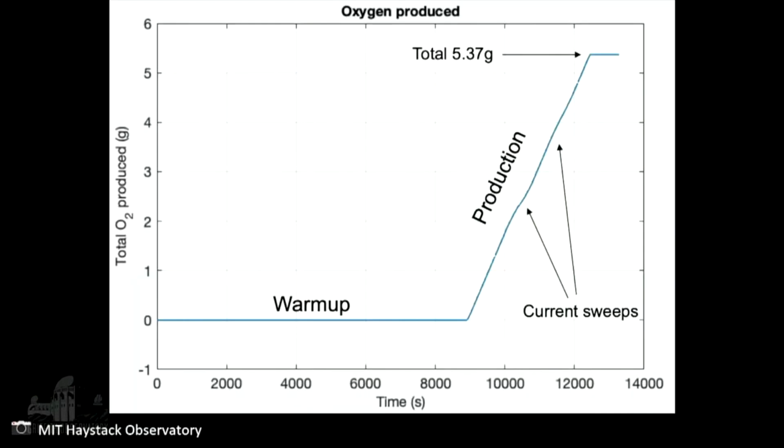Now, indeed, it did make oxygen on the surface of Mars. It made 5.37 grams total over the period of about an hour. You might think that that's not much. Well, that's enough to keep you alive for about 10 minutes. Okay, it made it in an hour. I get that. So these numbers aren't good if you were really trying to breathe that.